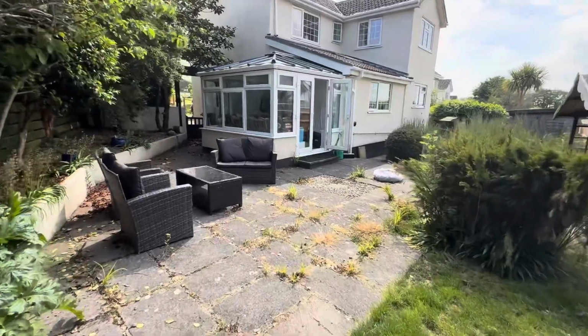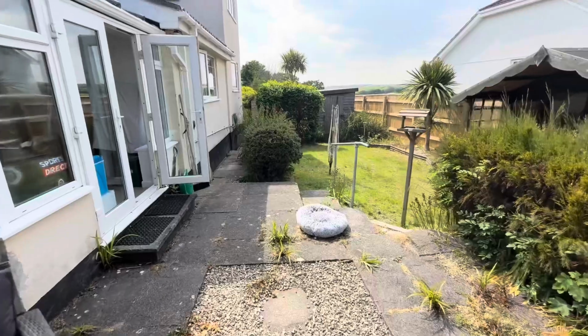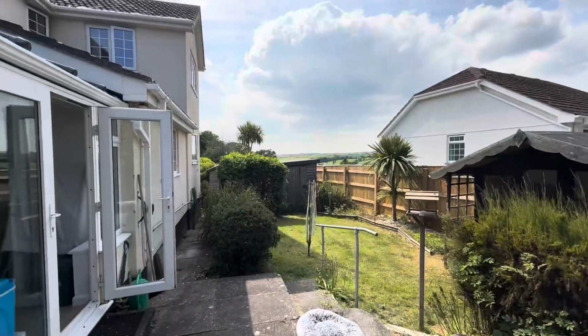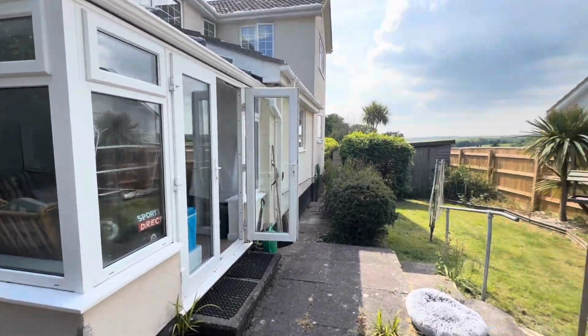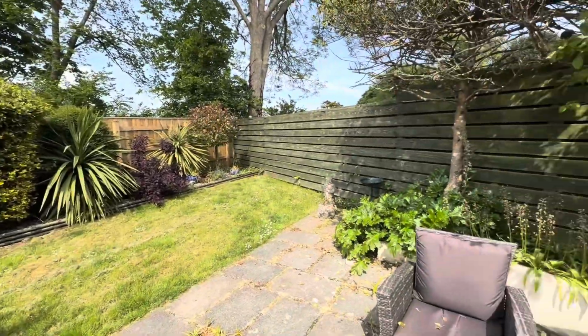Unusually private too, and rather nice to be looking beyond the garden towards the valley in the distance. So access from those French doors leading out onto the terrace, and a really good size.